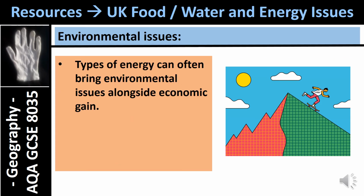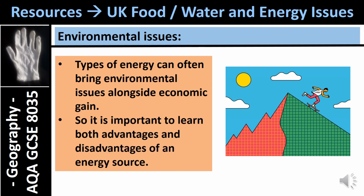However, it must be considered that types of energy often bring environmental issues alongside economic gain, which is why some countries may choose to still use this energy source despite its environmental issues. It's important that we learn both the advantages and disadvantages of energy sources so we can make a conclusion on whether it is right or significant to use this energy source.